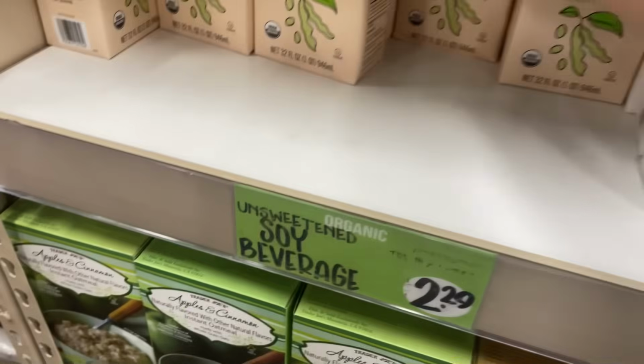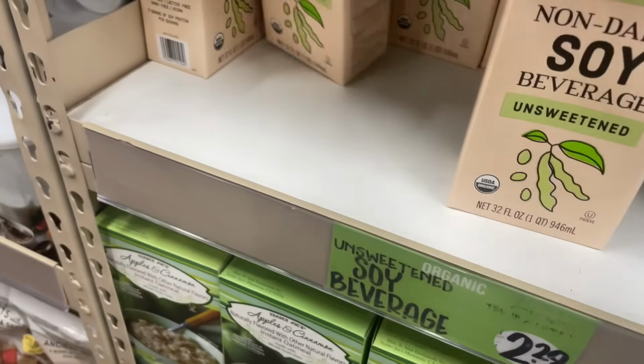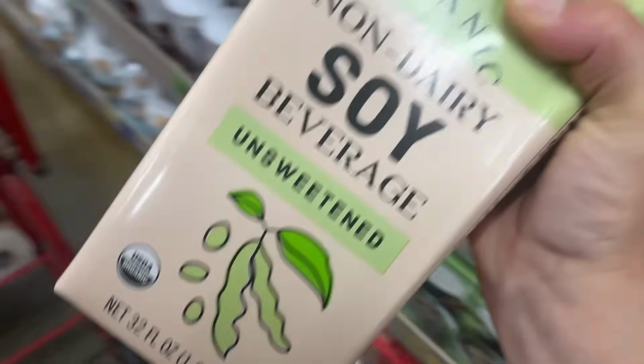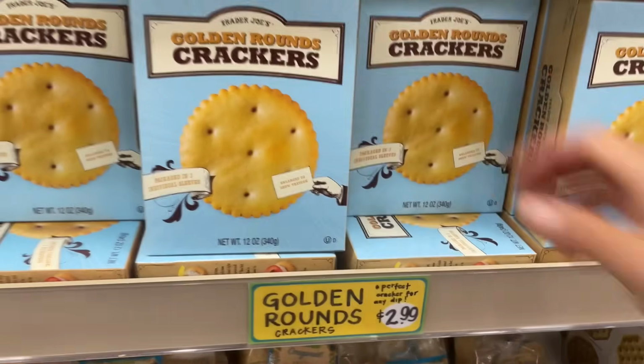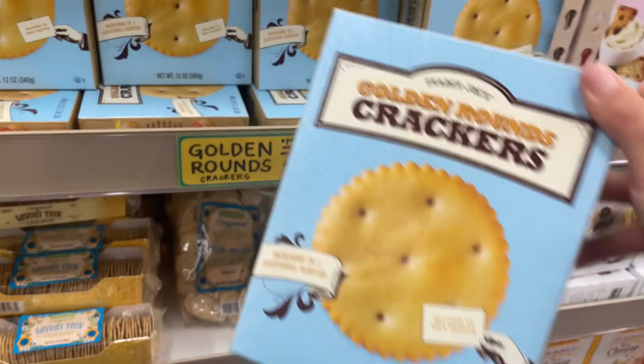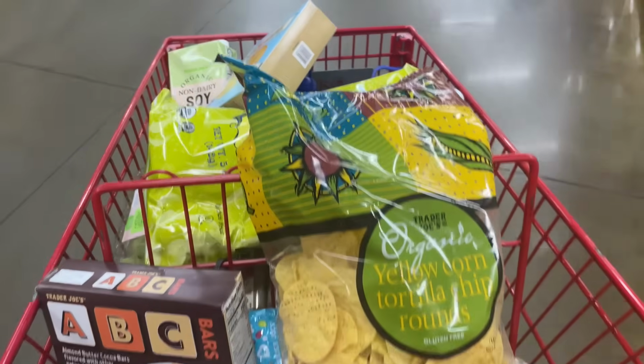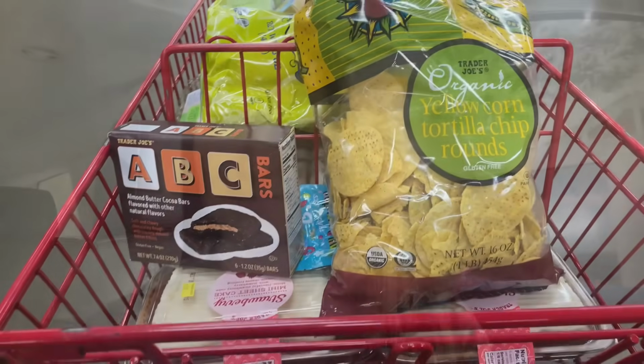And I love this soy milk. It's $2.29. I'm gonna get 2 of these. This will go in our coffees and as a beverage for some extra protein. Okay, this is gonna go really well. These golden crackers for $2.99 with that salami and cheese platter. Okay, and that's it. We got everything that we need for this healthy vacation, so let's go check out.